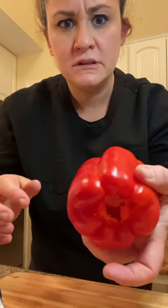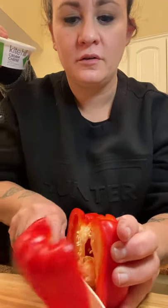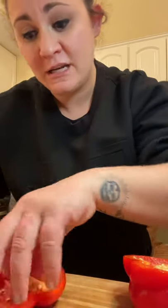Uh-oh. Just kidding. We have a cream cheese. So, we take it out. We get rid of seeds and devein. I'm going to time lapse this. You're going to be bored.